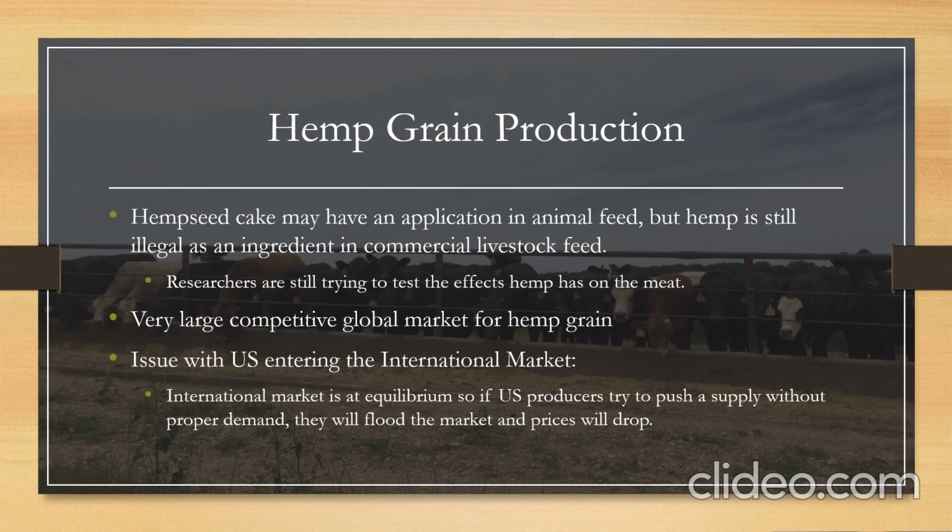So hemp grain production, hemp seed cake may have an application in animal feed, but hemp is currently still illegal as an ingredient in commercial livestock feeds. Those cattle that have been fed hemp in the past are not able to be slaughtered at markets because there's not a demand for that meat. Researchers are still trying to test the effects that hemp has on the meat right now. So we do not have any hemp-fed meat on the market currently.